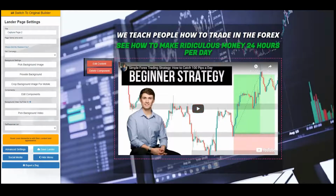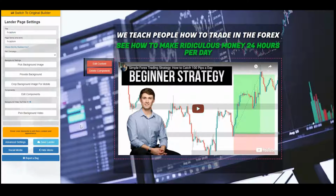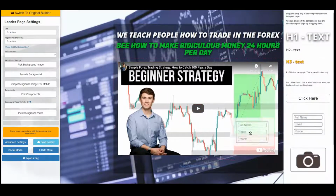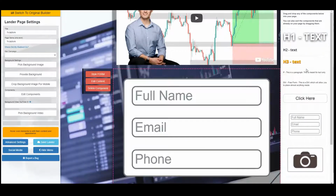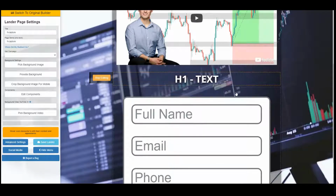Now, let's say you wanted to add a form to this. You wanted to make this a capture page. It's so easy to do. Let me show you. All you have to do is, again, drag in a form if you want. So I could drag a form right there. I'm going to drag some text in above it, and I'm just going to edit it and say find out more. This is how easy. Everything's just drag and drop. Fill in the form.